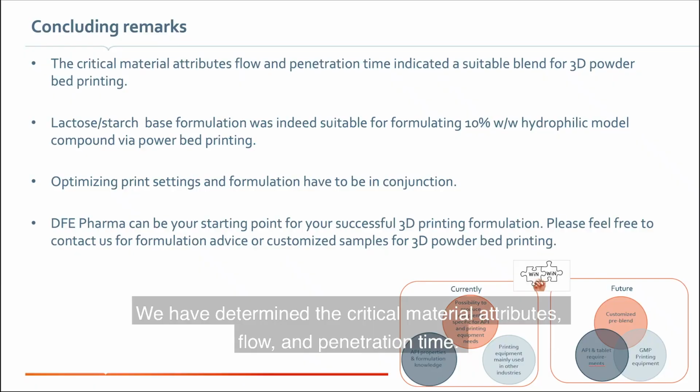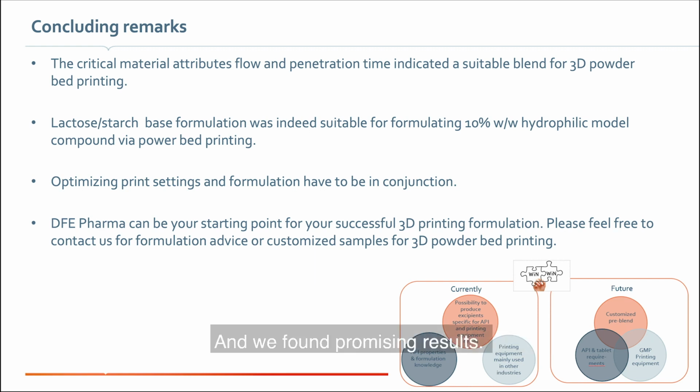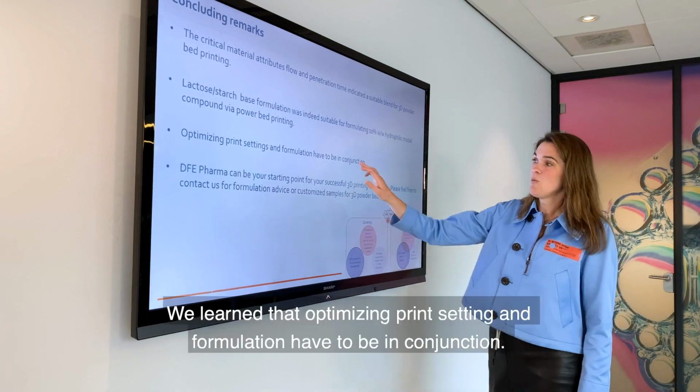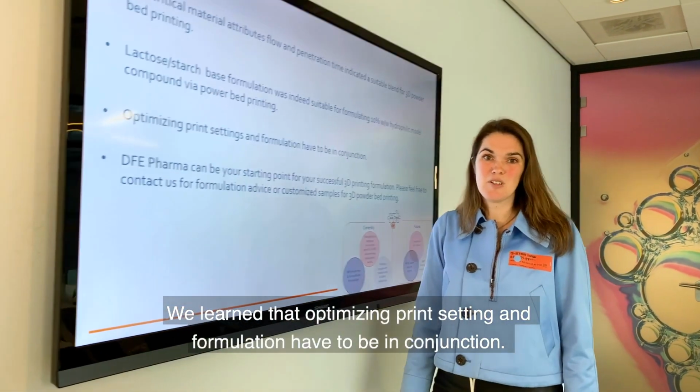We've determined the critical material attributes, flow and penetration time, and we found that both are suitable for powder bed printing. We've taken a blend to TNO to print tablets, and we found promising results. So a lactose starch blend is capable of printing formulations. We also learned something during that process. We learned that optimizing print settings and formulation have to be done in conjunction.